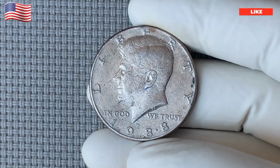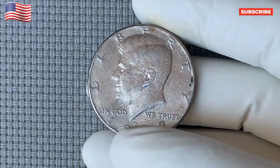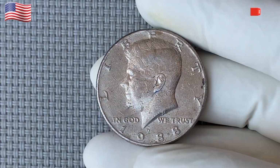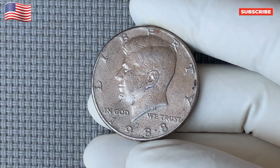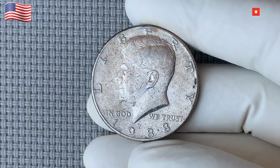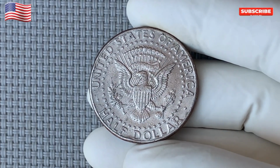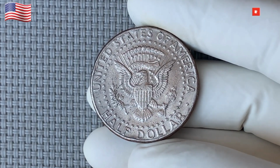If you take a look at your coin, you'll notice a small mint mark near the bottom of the coin's obverse, just beneath Kennedy's neck. This mint mark will either be a D for the Denver Mint or a P for the Philadelphia Mint. Now, why does this matter? Well, each mint produced a different number of coins, and coins from certain mints tend to be rarer than others. The 1988 Kennedy half-dollar with a D mint mark from Denver, for example, may be worth more than the one from Philadelphia, simply because of the smaller number produced at that particular mint.